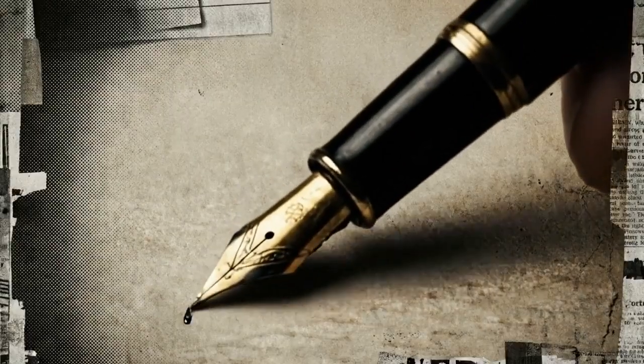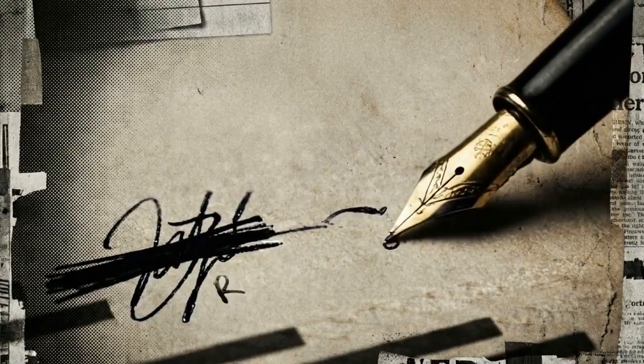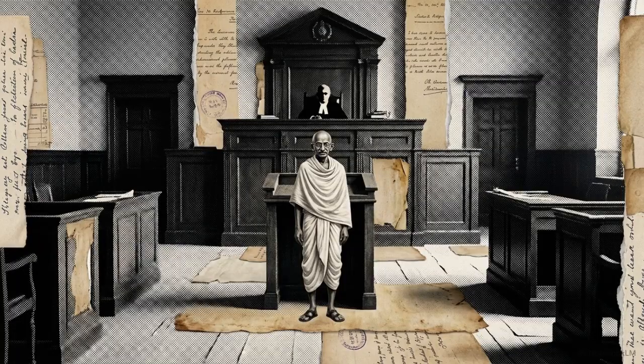Gandhi signed the notice to acknowledge receipt. Right next to his signature, he wrote a short note explicitly stating that he would disobey the order. This deliberate refusal to follow a government command, civil disobedience, forced the British to formally summon him to trial the next day.